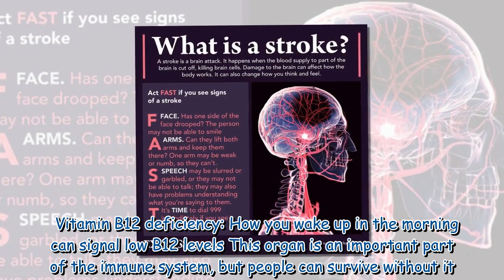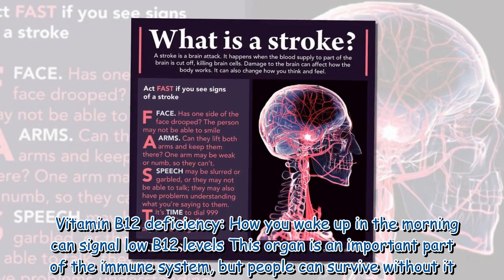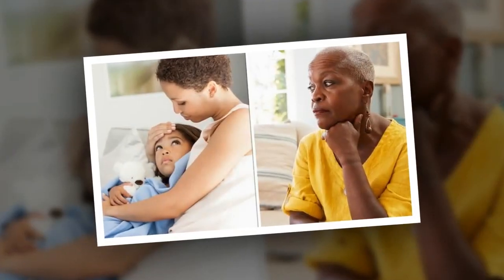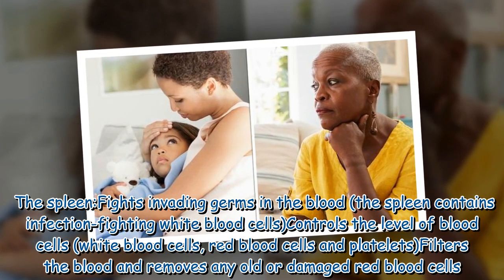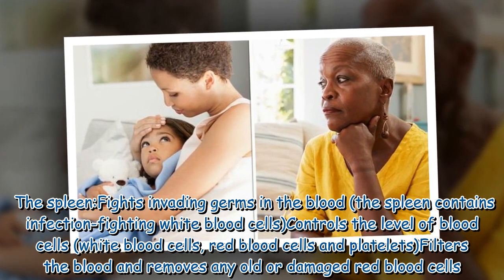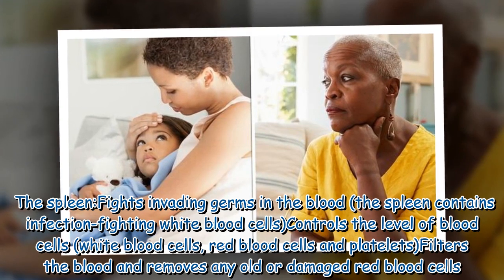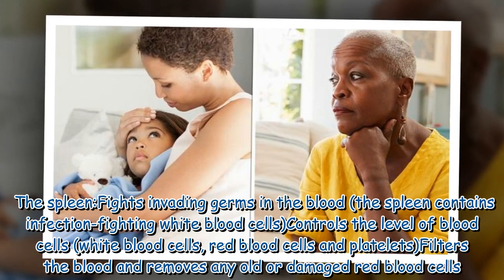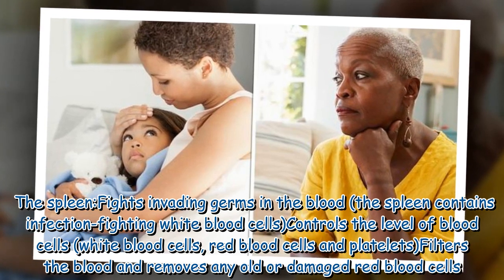This organ is an important part of the immune system, but people can survive without it. The spleen fights invading germs in the blood. The spleen contains infection-fighting white blood cells, controls the level of blood cells, white blood cells, red blood cells and platelets, filters the blood and removes any old or damaged red blood cells.